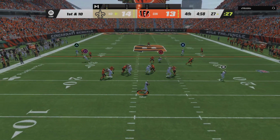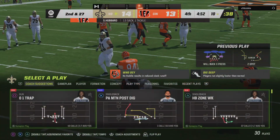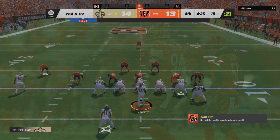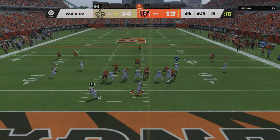First and 10 for Dalton. Eluding, and a big loss here as he's taken down. Sam Hubbard making his presence felt in the backfield. After the sack, they're staring at a challenge basically from the other side of town. It's 2nd and a country mile.